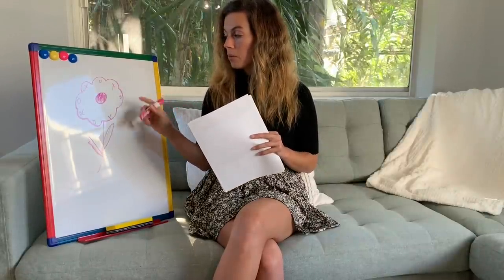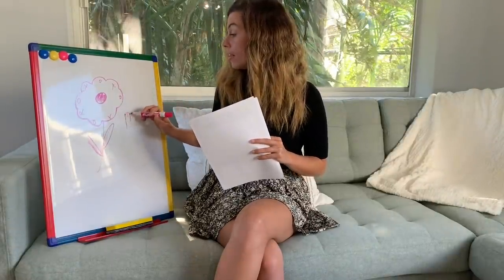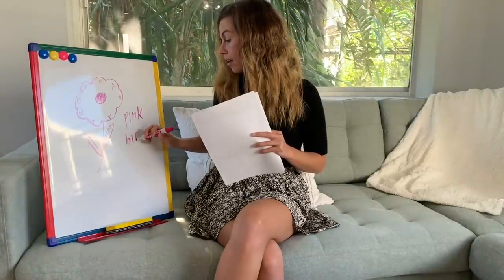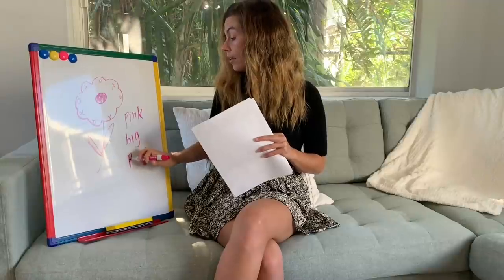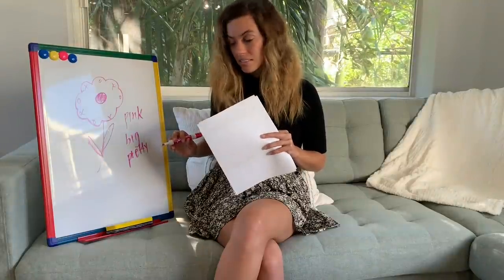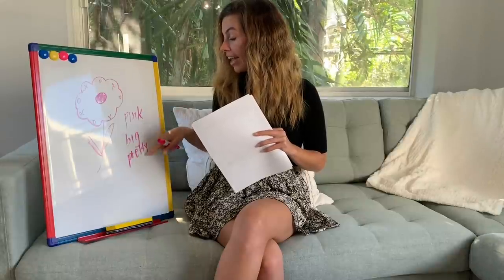Look at this flower. What are some adjectives to describe this flower? Okay, it's pink. It is big. It's pretty. Anything else? So pink, big, pretty are all adjectives that describe the flower. Good.